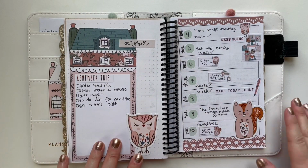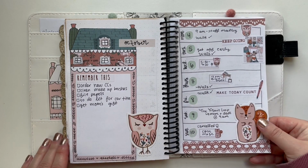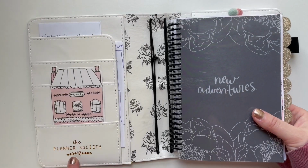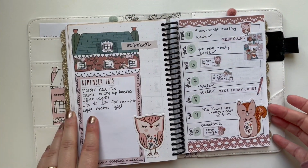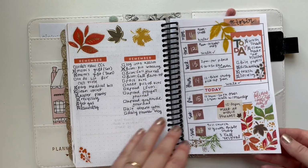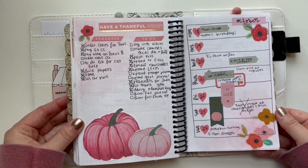This is really pretty. I used a kit from the Planner Society, and that's what this cover with this cute little girl is from the Planner Society, and this is what I used all year long to house my planner. Some pretty fall leaves. I really, really love how this spread turned out.